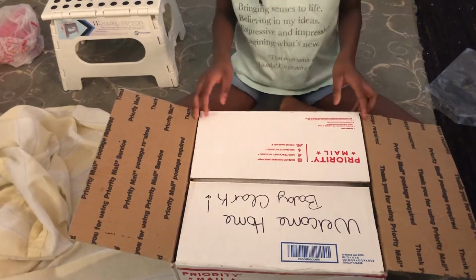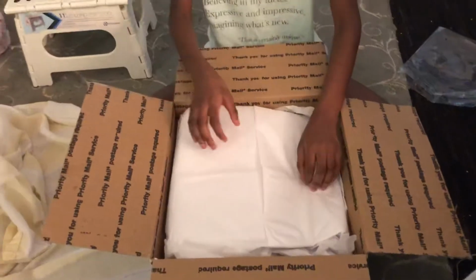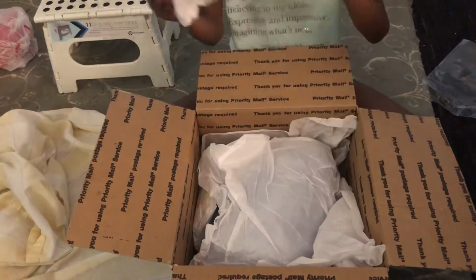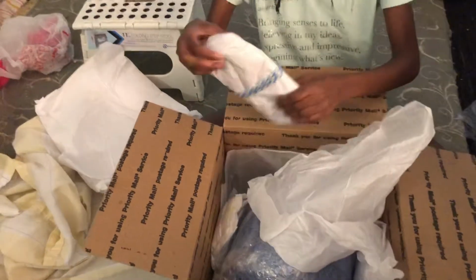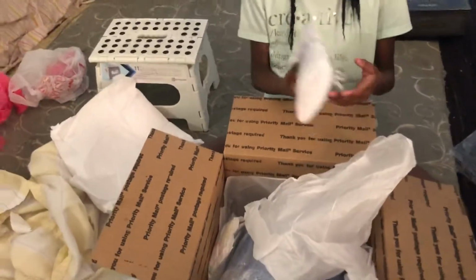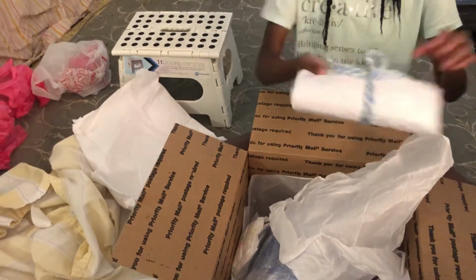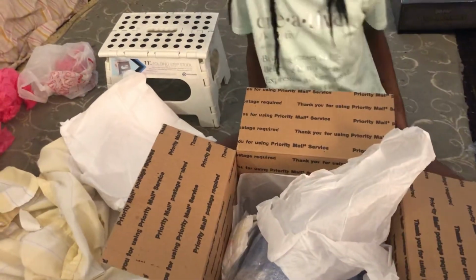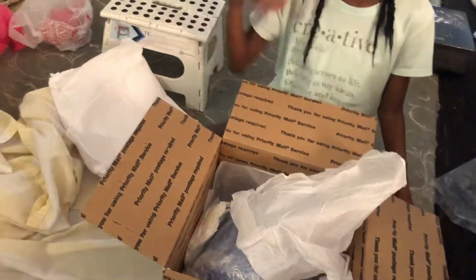Welcome home, baby Clark. His name is Clark Michael. Lots of tissue paper. Oh, I had a nice little bow, but she needed help opening the bow. She knows how I am about ribbons and bows and strings. They can be used again. There we go.